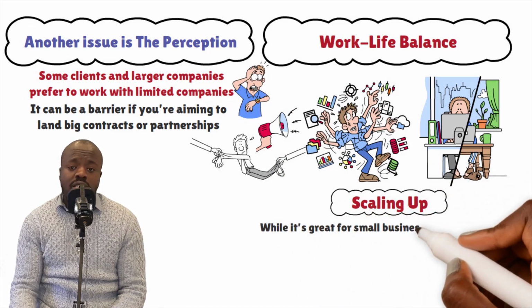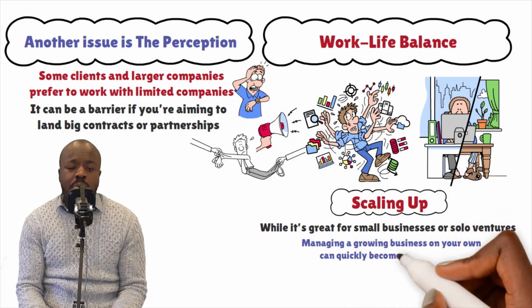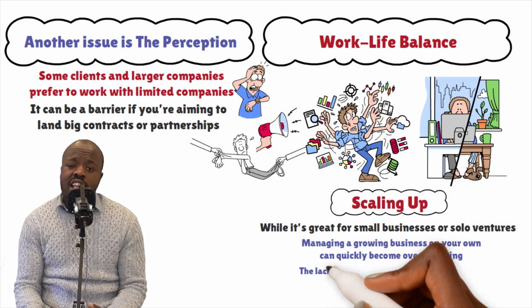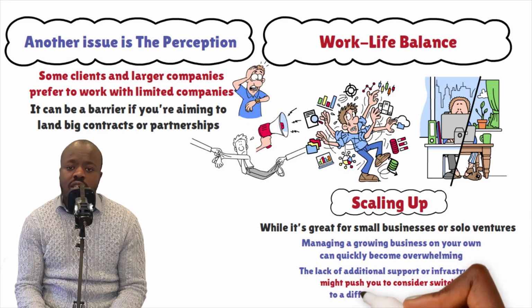Lastly, scaling up as a sole trader can be tricky. Whilst it's great for small businesses or solo ventures, managing a growing business on your own can quickly become overwhelming. At some point, the lack of additional support or infrastructure might push you to consider switching to a different business structure. So let's move on to limited companies.